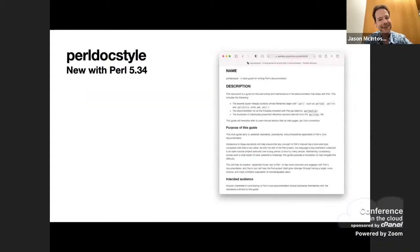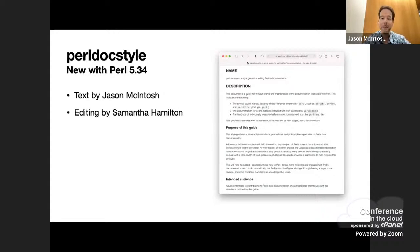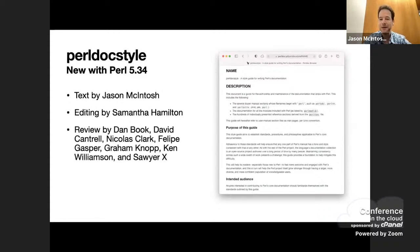So, perlstyle. It ships with Perl as of version 5.34, that is just last month. Here it is on perldoc.perl.org. Some credits first. I was this document's primary author, and I used some of the Perl Foundation's grant funds to hire Samantha Hamilton, a freelance technical writer, to act as an impartial editor. Via GitHub pull request number 18,275, the document's initial draft received tech review by Dan Book, David Cantrell, Nicholas Clark, Felipe Gasper, Graham Knop, Ken Williams, and Sawyer X, and was release engineered by James Keenan.